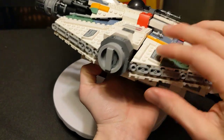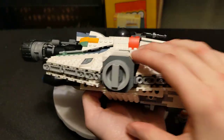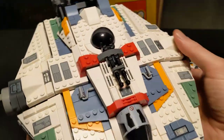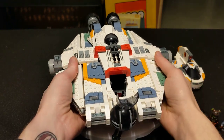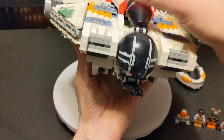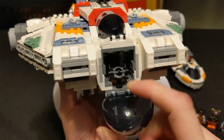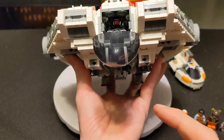These side panels are the exact same. These, which would be the escape pods, don't do anything. They're just there. There's no moving features back there. The top panels, though. Oh, here's the cockpit. It's not bad. You've got the controls in here, an Inquisitor lightsaber hilt, which is pretty cool.